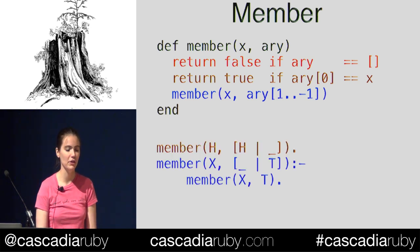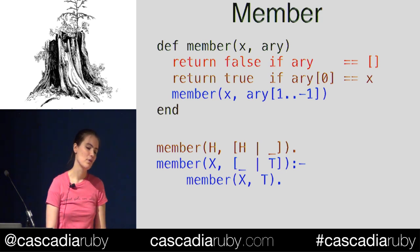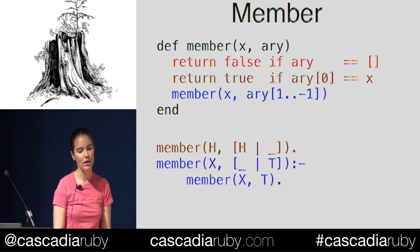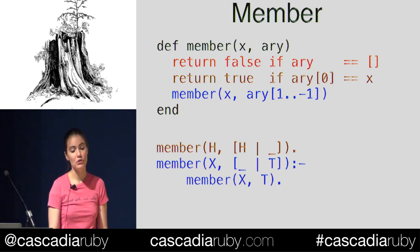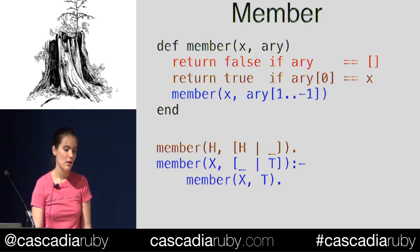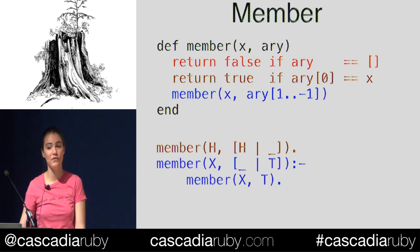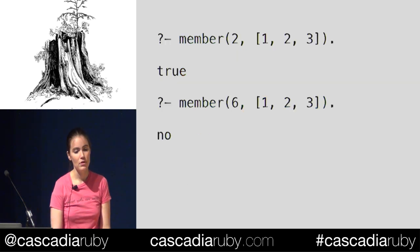So here's the Prolog equivalent, and the lines that are colored the same are functionally equivalent. The first line, member H bar underscore, is saying something is a member if it's the first thing in the list. The second part in blue is the recursion. It says, okay, X is in the list if it's in the tail of the list. So in the top line we're ignoring the head, and in the second we're saying, just give me the tail, and then go try to find it in the tail of the list. Really basic recursion.